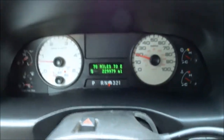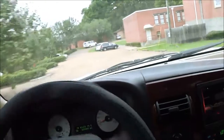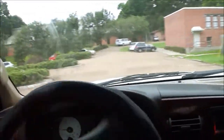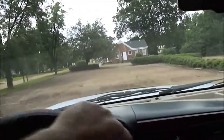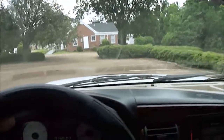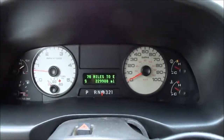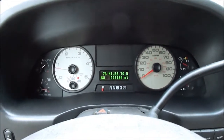Oh, let me show you before I pull in here. You can see, been driving over 10 minutes, no lights lit on the dash. I like to show that after we've been driving a while, because, you know, it's easy to hook your scanner up, kill a light, take a picture and say, oh look, no lights lit. But after you start driving a while, if there's a problem and you haven't fixed it, then that light's going to come right back on. So that's why I like to show the dash after we've been driving a while, so you can see for yourself there really are no lights lit.